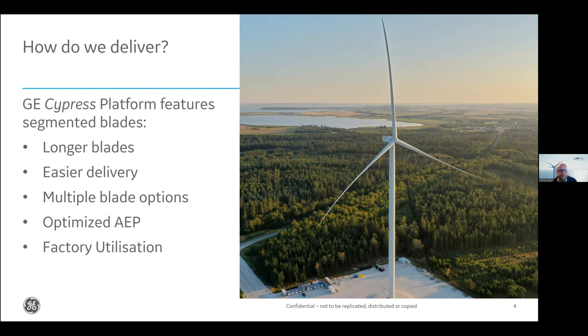We have multiple blade options. So you can have one root section and multiple tip sections, and that allows us to tailor the machine slightly towards different sites, or to have a lower CapEx investment if we want to have a specific platform for a certain project or for a certain market. And we're able to then optimize the AEP across certain projects or across certain wind farms using multiple tips.